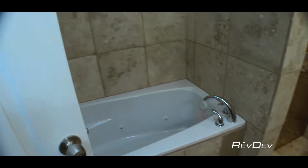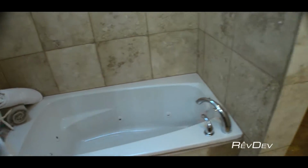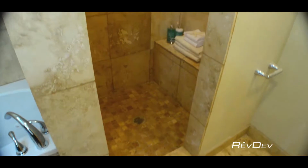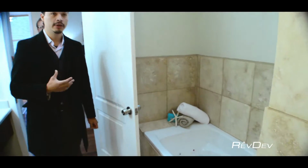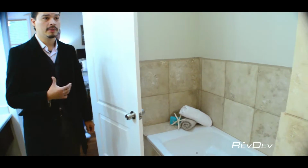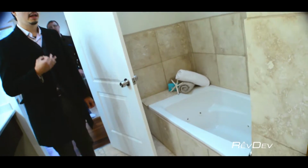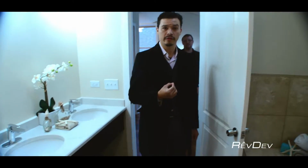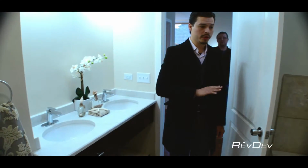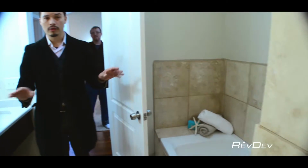The master bathroom is also filled with travertine tile. This is not marble, this is travertine. And travertine is a very special material for me, specifically because I find it at very key points in my life. When I studied in Rome, there was travertine tile all around.